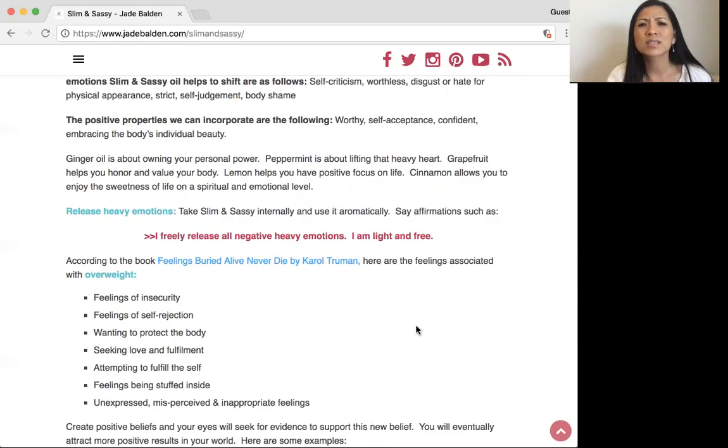Lemon is about positive focus in life. We look at all the negative, what's wrong with me, instead of what's right with me. And when you say what's wrong with me, your subconscious keeps looking and looking for more and more evidence to support that statement, instead of saying what's right about me, and then it'll look for evidence to support that, and it creates a stronger belief. So lemon, isn't that great? Very smart, these people.